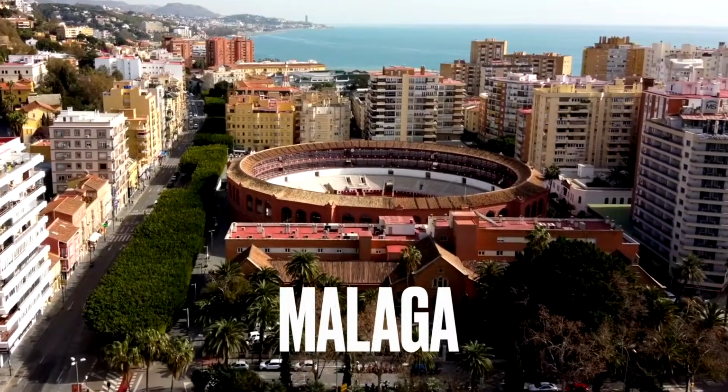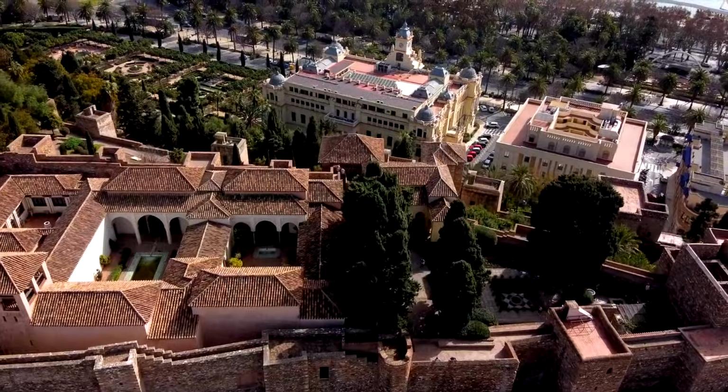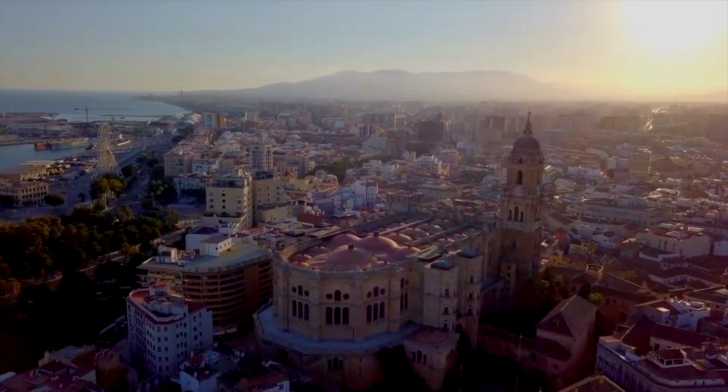This edition, we're in the vibrant city of Malaga in Andalusia, Spain. One of the most popular Mediterranean port stops that you'll find on almost every cruise ship's itinerary.